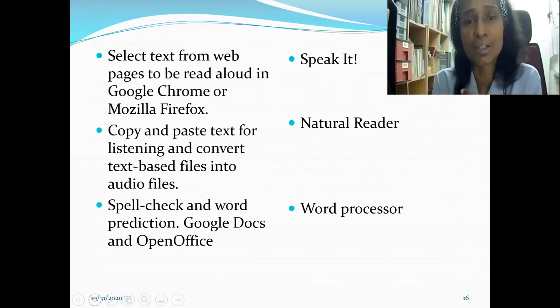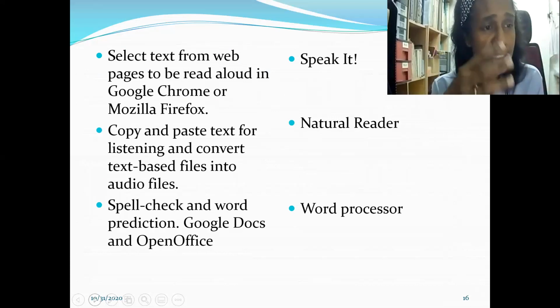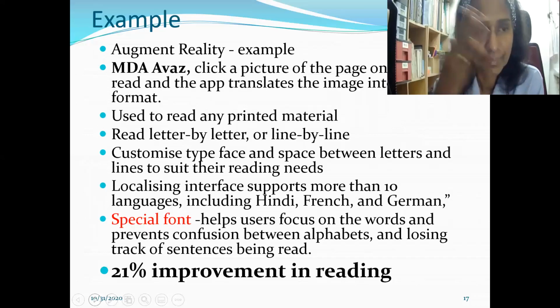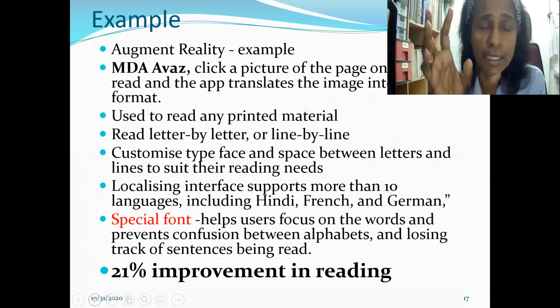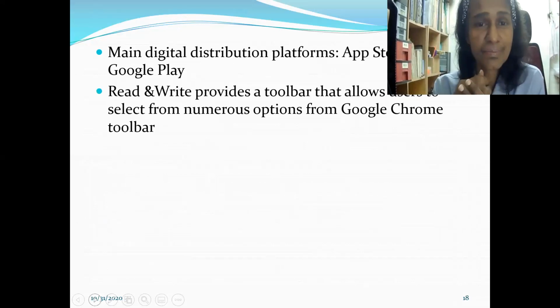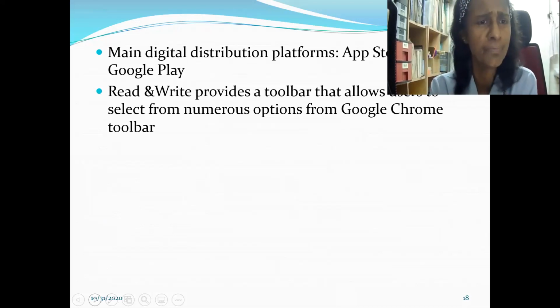Among the software that we come across are Speak It, Natural Reader, and Word Processor, and they all have their own functions, basically text to reading pages, spell checking, and word prediction. One example under augmented reality is MDA Avast. Here you can take a picture of the page you read and translate the image to a readable format. It is customized with typeface and space between letters and lines to help them read, and what they found was a 21% increase in reading. You can find all this in the App Store and even on your phone, so it is so convenient today.